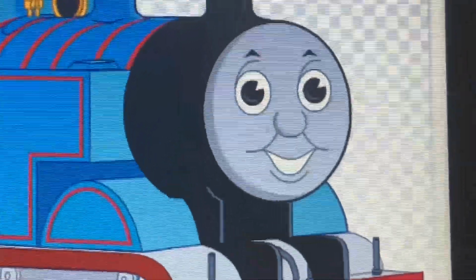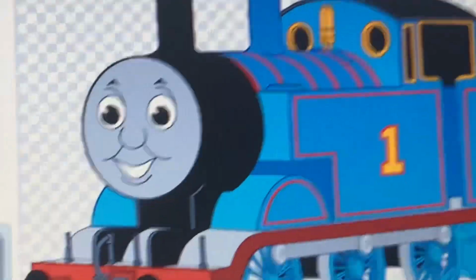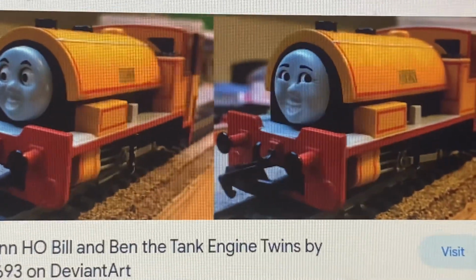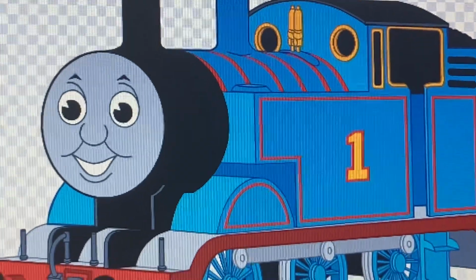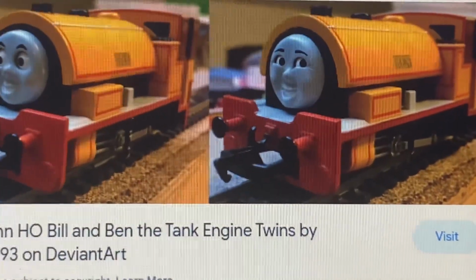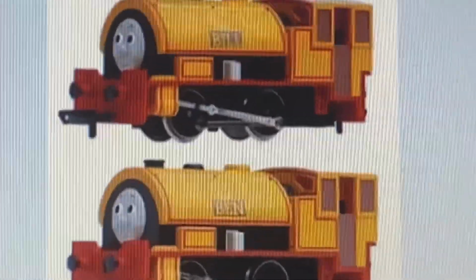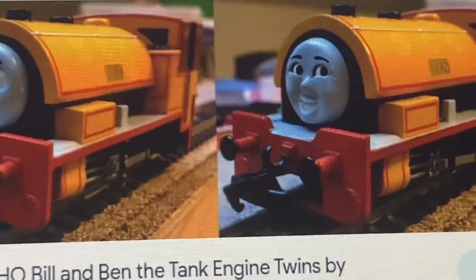Now anyway, let's get on to Bill and Ben. Okay, so now we're on the Cheeky Devils, which are Bill and Ben, the Bachmann versions and the Hornby versions of them. And if I had to pick which one is my favorite, you already know what I'd guess: the Bachmann. Why? Hornby is terrible. Both of them are terrible in Hornby. I want to commend their Bachmann scale, thank you very much.